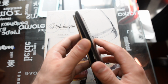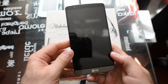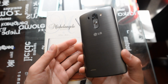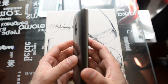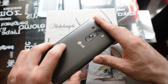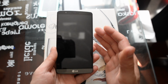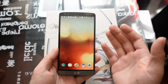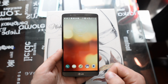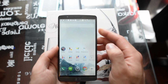Now, obviously, in times past, adding a removable battery and a removable back cover would probably mean that the device would be a bit thicker, but this is only about 8.8, 8.9 millimeters, and it's actually thinner than the G2. So LG didn't really sacrifice any space because the device is longer and a little bit wider than the G2. So the battery size is the same, but you actually have a removable cell this time and some storage. Overall, I'm not super impressed with every aspect of the device.